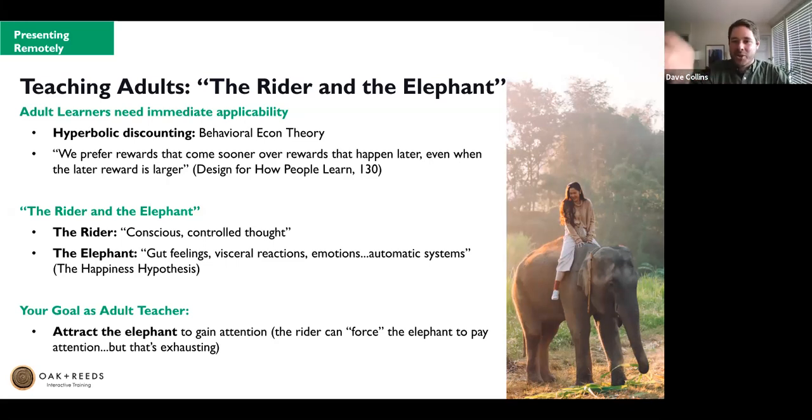Just like in this image, right? This person on top of the elephant, they can force that elephant for a few feet, but ultimately if the elephant's bored, distracted, not interested, they are going to walk whatever way they want to go. So we have to continually put these shiny, exciting objects, this food, the bright objects, the noises in front of our adult learners, because even though the rider knows this stuff is good intellectually, their gut feelings will get bored immediately.